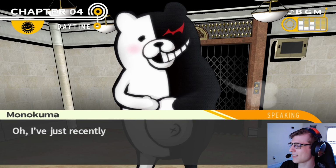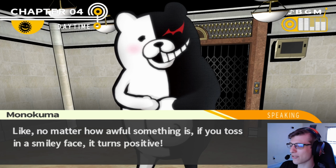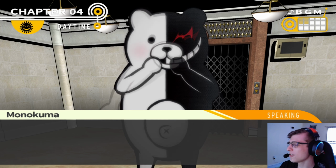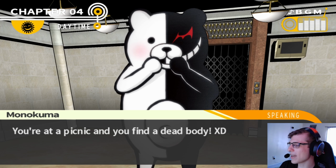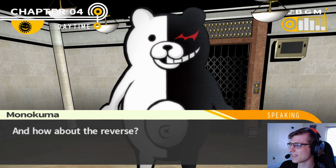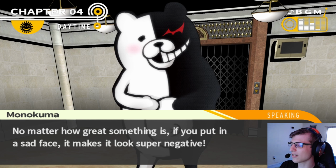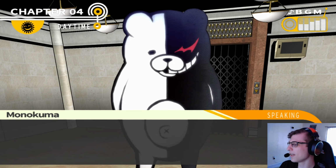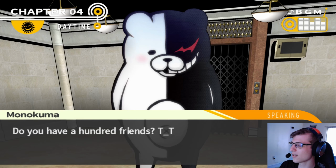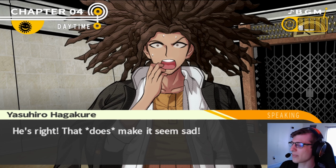Oh, I've just recently discovered the power of emoticons! No matter how awful something is, if you toss in a smiley face, it turns positive! Yes, indeed! For example, you're at a picnic and you find a dead body! This is just plain creepy. And how about the reverse? No matter how great something is, if you put in a sad face, it makes it look super negative. Yes, indeed. For example, do you have 100 friends? Sad face. Oh, depressing. He's right. That does make it seem sad.